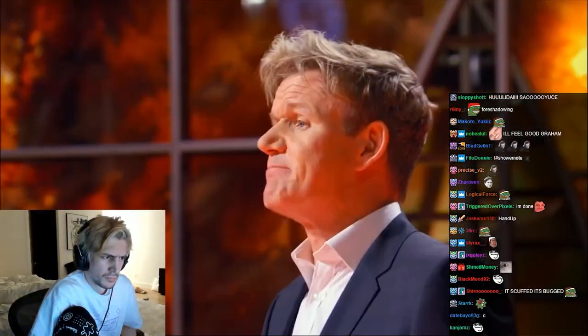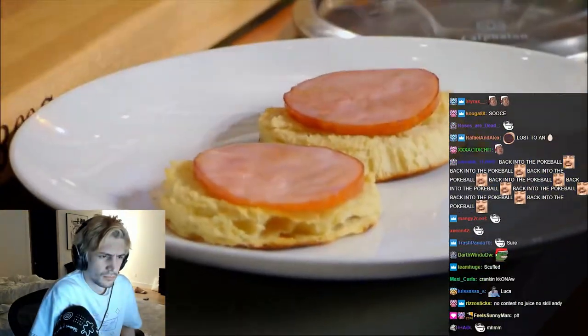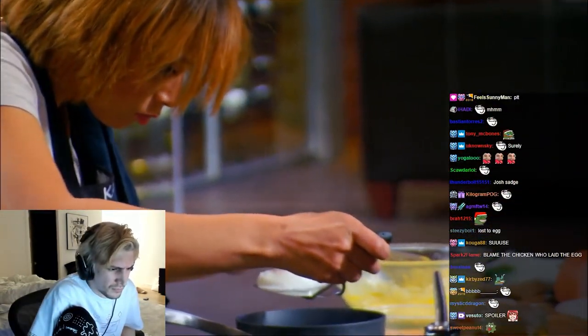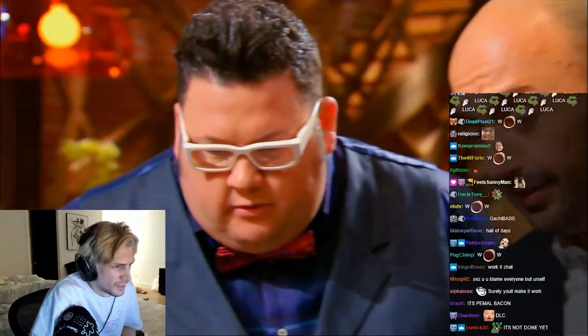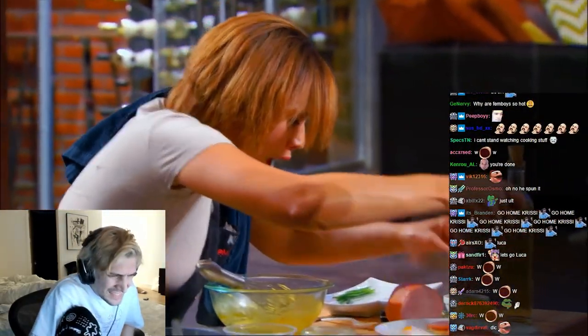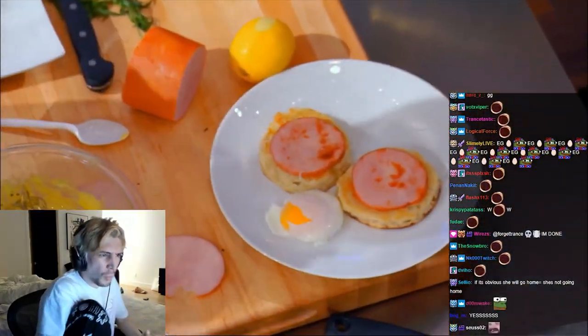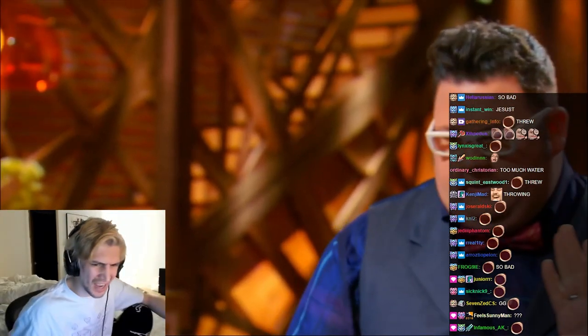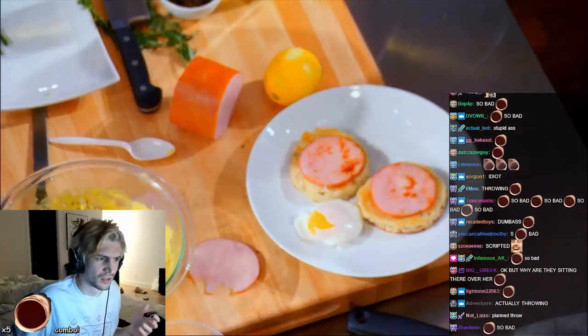Just over 5 minutes to go. Let's go, guys. Oh, that looks good. Perfect. Wow. She's rolling. Why are you using the spatula? Oh, my God. What the fuck is this? What the fuck was that? Someone's gonna break one. Slotted spoon. Good luck.